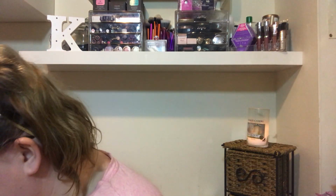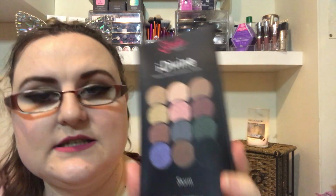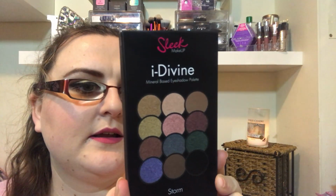So I'm just going to pick out the first thing I see, which is a Sleek mineral based eyeshadow palette, Eye Divine, and Storm. I think that might be the name of the palette, Storm. Create stunning eye makeup with 12 shades of highly pigmented and long-lasting mineral-based eyeshadow. Storm contains shimmering neutral beiges and gorgeous shades of dark blues, greens and coppers, including a matte dark colour, ideal for definition or perfecting a classic smoky effect, suitable for all skin tones. Direction of use: get creative and blend contrasting colours together or mix shimmers with matte shades for ultra day to night eyes. So I'm just going to open up this palette.